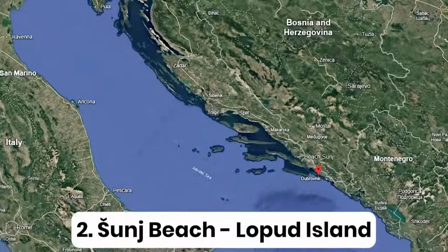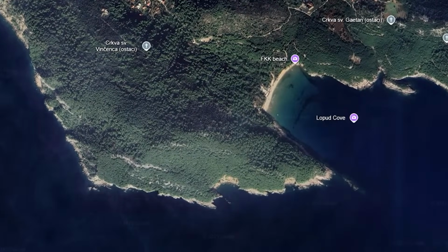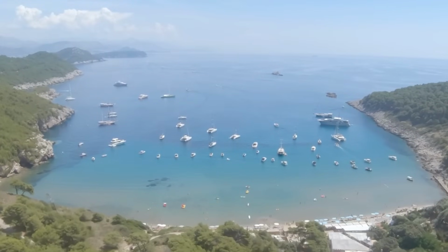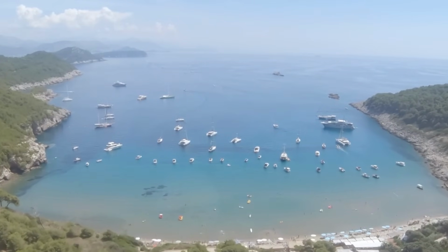The next one is Šunj, and it is on the island of Lopud, which is not very far from Dubrovnik. So you can take a ferry from Dubrovnik over to Lopud for the day. It's not a very long ferry and probably doesn't cost too much, but it's a nice sandy beach there on the island. The islands always have the best beaches in my opinion. There's a legend that if you walk with your loved one the entire length of the beach, you'll be in love and be together forever.